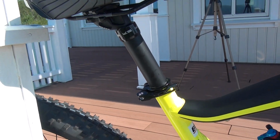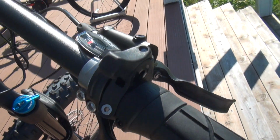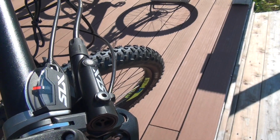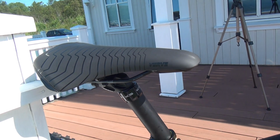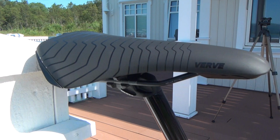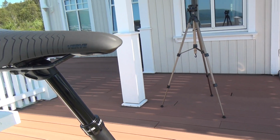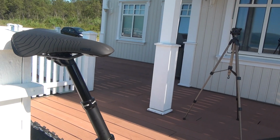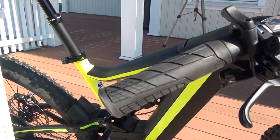It also have the dropper seat post. You push this handle and the seat would rise, and when you push it down again holding this same handle, it will go down, and that makes it easier for downhill riding through the forest. The seat don't get away too much to bend over the bike.